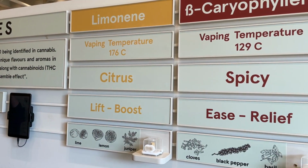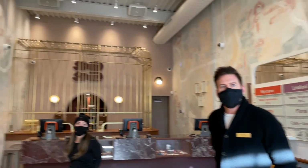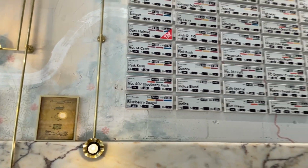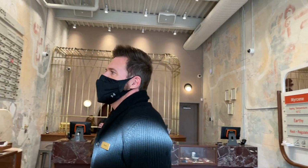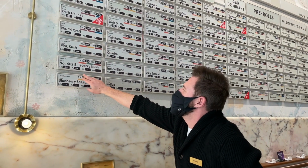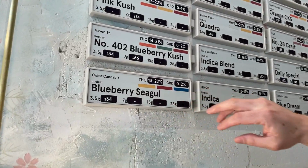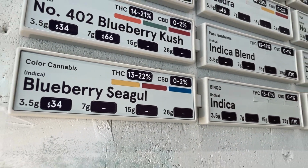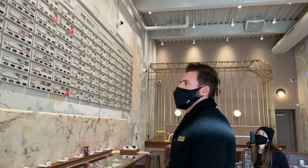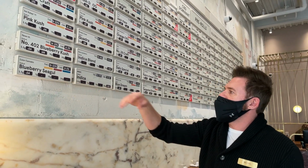If I was to order something, what would be the process? I come in, I say, okay, I would like some of this, let's see here, Blueberry Seagull. Blueberry Seagull, yes. Depends, lots of people are shopping for different levels of THC, so maybe they're concerned with where that falls, and you see a range here, which doesn't mean a whole lot to a lot of people, but when we actually get a product in, there's an exact THC level in that lot, in the harvest of it, so we can give you that level, and you can make your decisions based on the price points and various size formats of that one product.